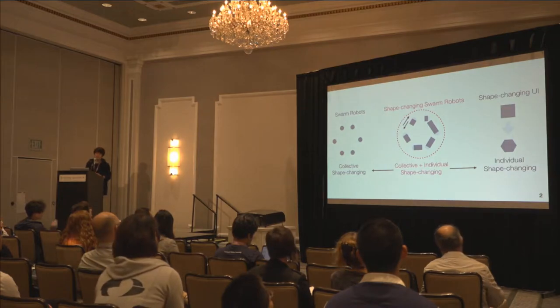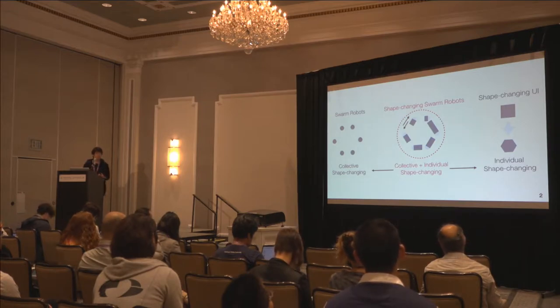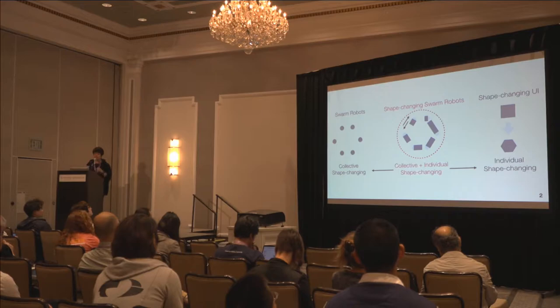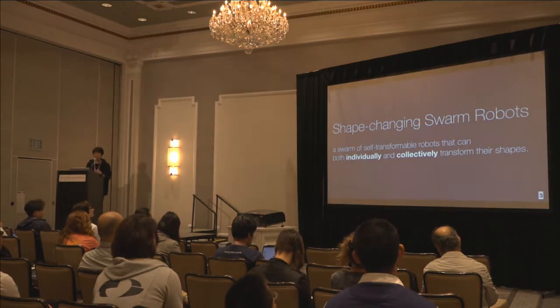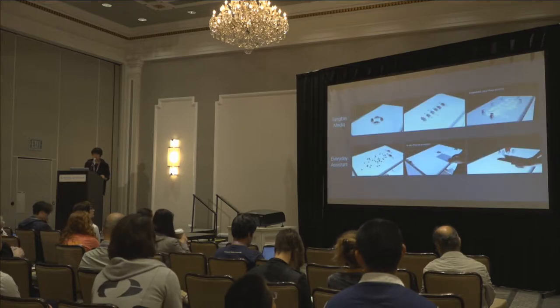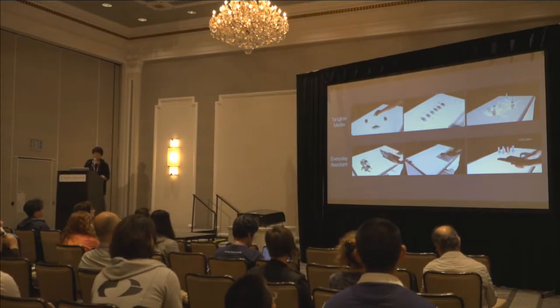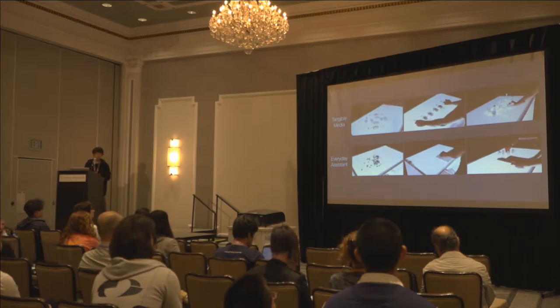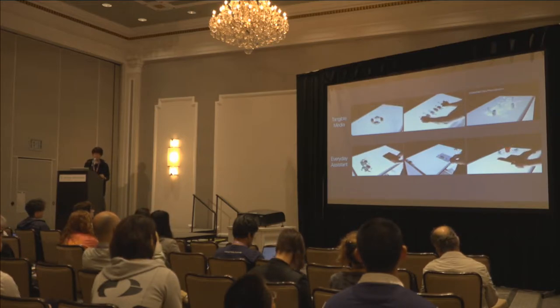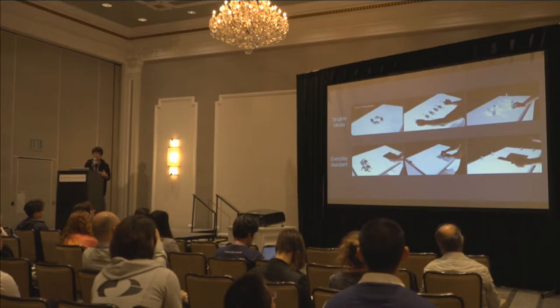Shape-changing swarm robots lie at the intersection between swarm robots and shape-changing interfaces. In contrast to either alone, they can leverage both, individually and collectively transforming their shape to provide more expressive and interesting application domains. We mainly explore two categories of application domains. One is using a tangible medium to display information or for data visualization, but we also explore an ambient assistant, distributed and embedded in the environment.